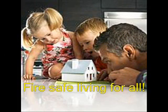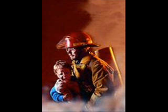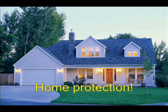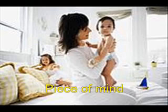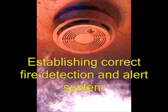Our objective is to enable you and your family, all fellow residents, to establish and maintain a premium fire safe living environment. The outcomes are life safety and premise preservation, all of which result in a peace of mind for all. Having now watched the deadly smoke alarm alert video, it is clear that the first step to creating a fire-safe living environment is having the correct fire detection and alerting equipment in your home.